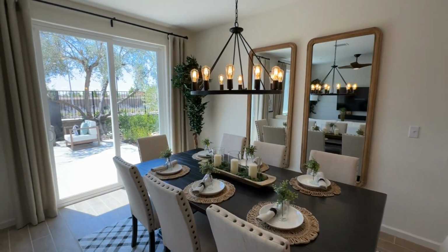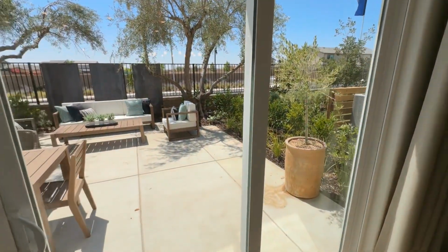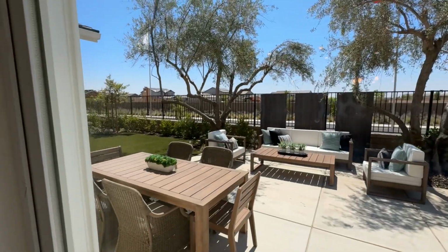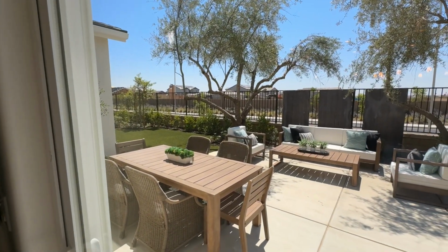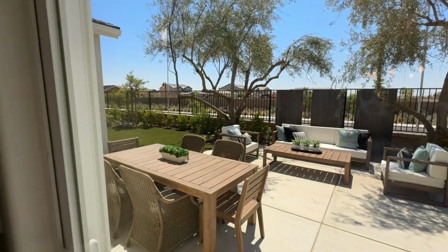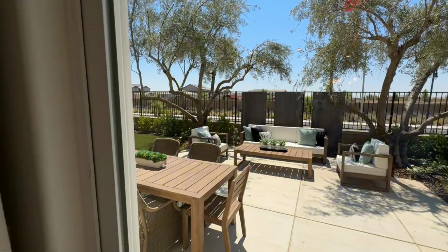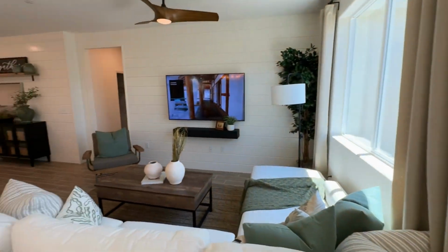One thing I'll mention as we're shopping for homes together though, is that the larger the house, the larger the footprint of the home, the smaller the backyard. This backyard is still great. It's still very similar to the last one, but you figure if you have the same size lot and you put a bigger house, obviously you're gonna have a smaller backyard. So depending on what's important to you, just something to consider.